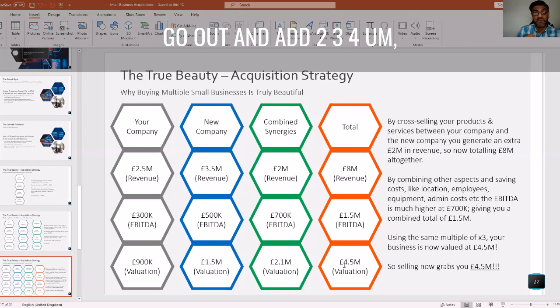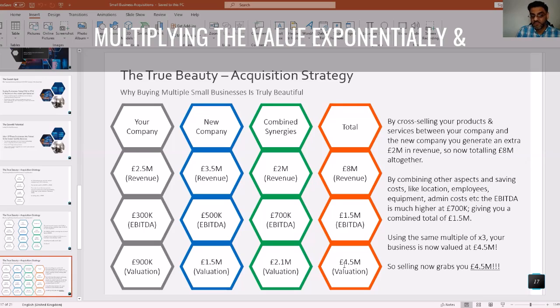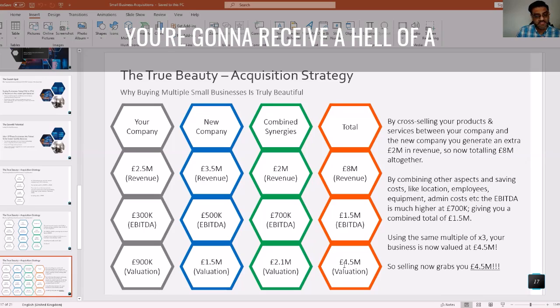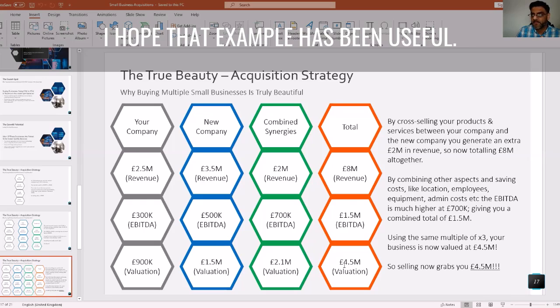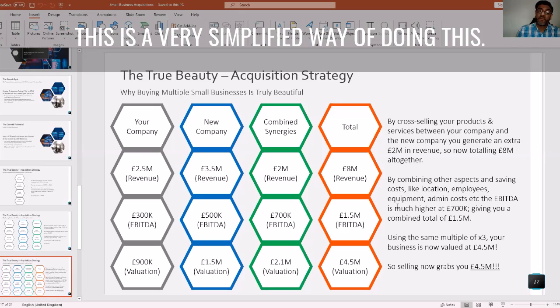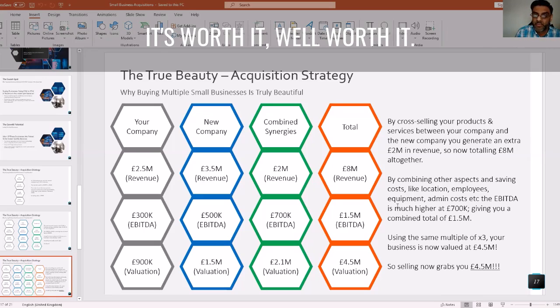If you go out and add 2, 3, 4, you can see for yourself how you're multiplying the value exponentially, and when it comes to sell, you're going to receive a hell of a lot more than with just your current company. I hope that example has been useful. Any questions, let me know. Obviously, this is a very simplified way of doing this. It's a lot harder in practice finding these companies, but it's worth it, well worth it.